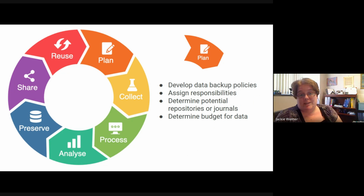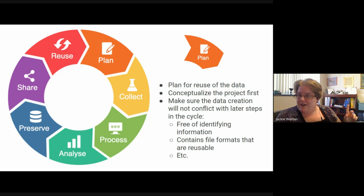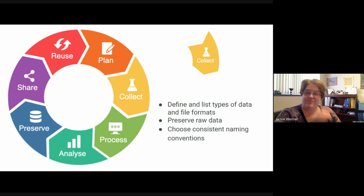And you want to determine the budget for the data. Data costs can be part of a grant if you're getting one. This can include depositing in a paid repository, which I'll go over later, or salaries for a data person. If you think of it at the beginning, you can include it as part of a grant. Actually, let me go back and make sure that I didn't miss anything. And nope, I'll be going over the rest of this later on in the cycle.